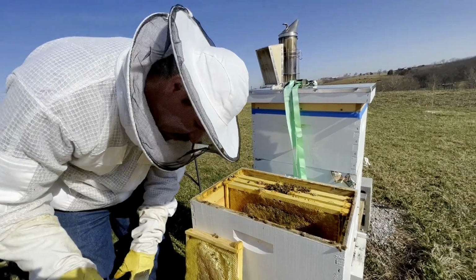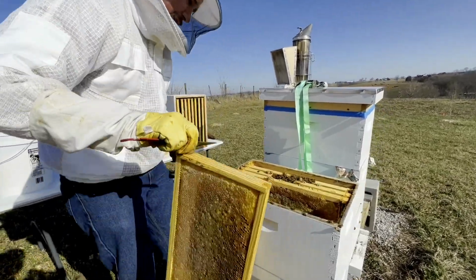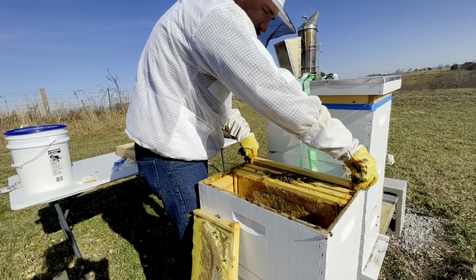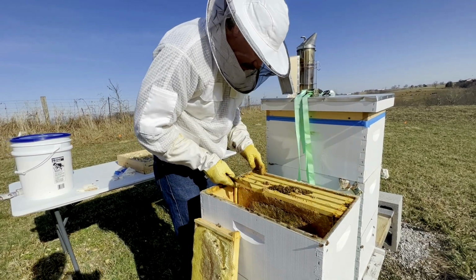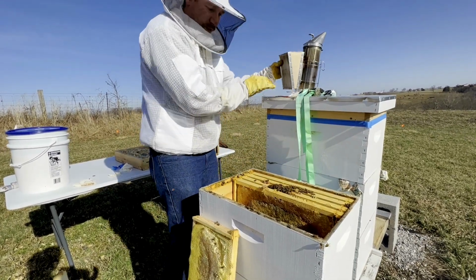Let's see. So what I'll also probably do is give them a little bit of a pollen patty in here. I need to thaw it out though. It's frozen right now, so I don't want to put it in there. It'll be cold. Unless you want to go grab it real quick. Clean there. Try to smoke them down.